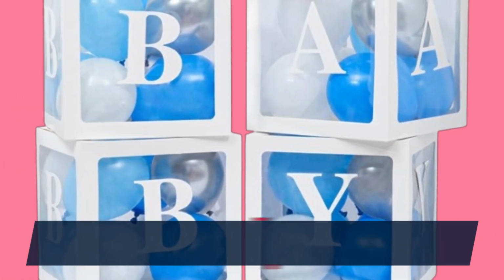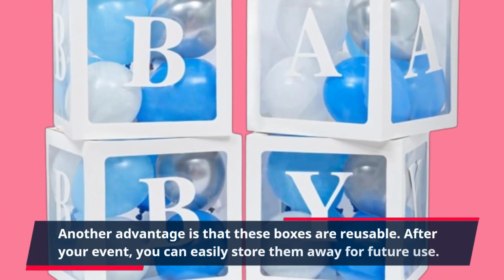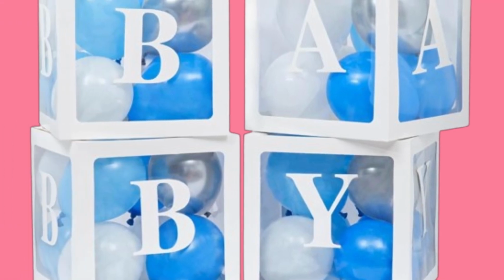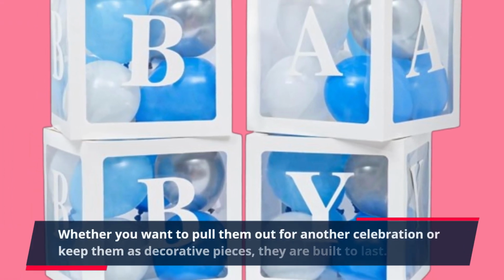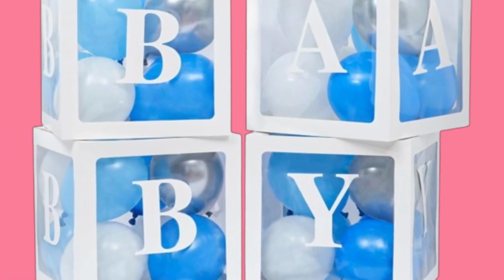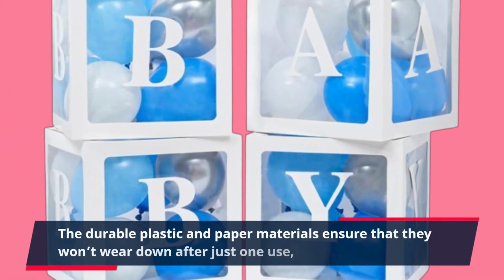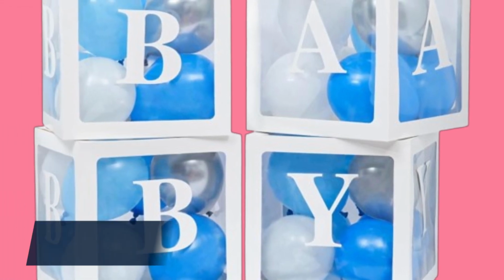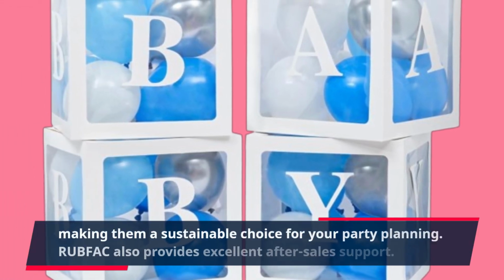Another advantage is that these boxes are reusable. After your event, you can easily store them away for future use. Whether you want to pull them out for another celebration or keep them as decorative pieces, they are built to last. The durable plastic and paper materials ensure that they won't wear down after just one use, making them a sustainable choice for your party planning.